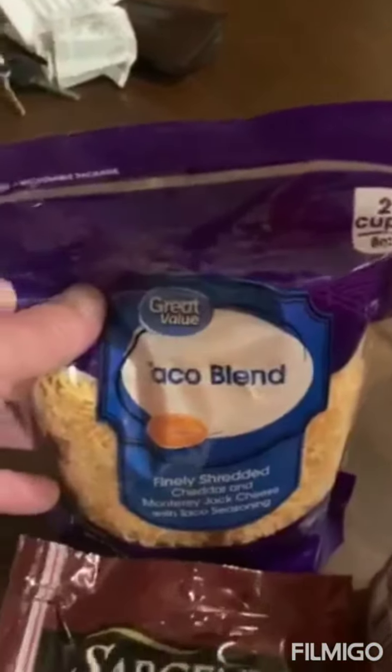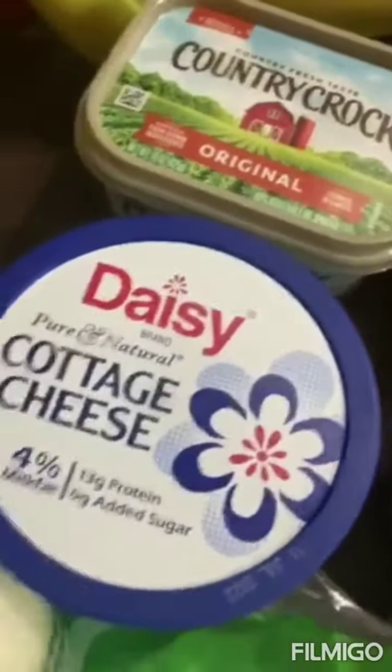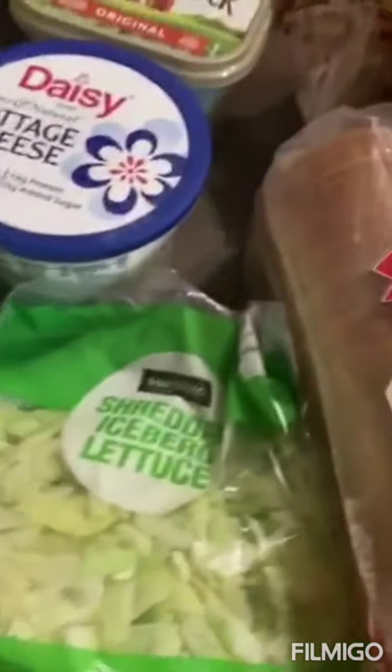We got taco cheese, Swiss cheese, Colby Jack cheese, avocados, they're in here. Got cantaloupe there. We got some cran mango juice, like to drink that. Bananas, sour cream, butter. Cottage cheese, onion, those are pretty big onions. Got some lettuce for my tacos.